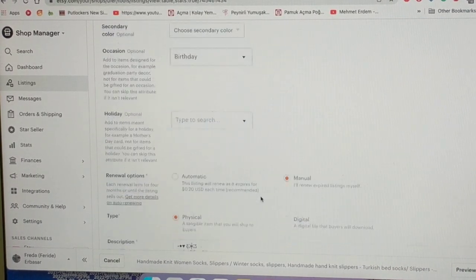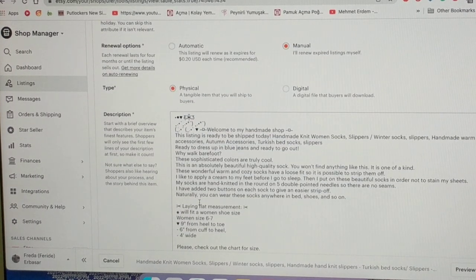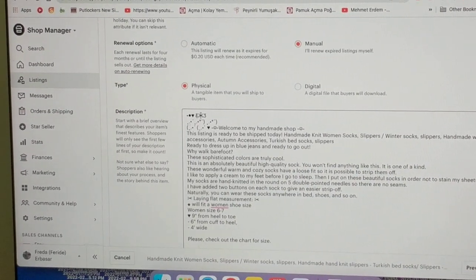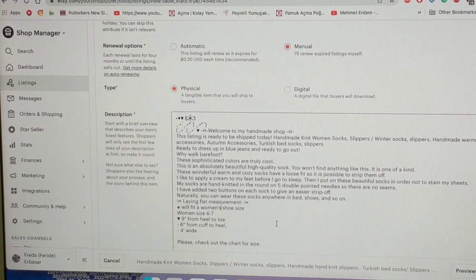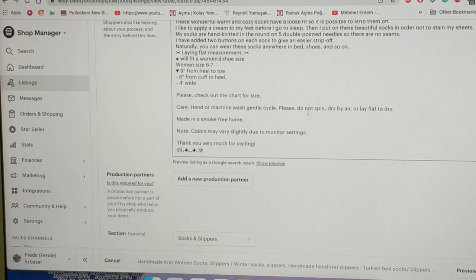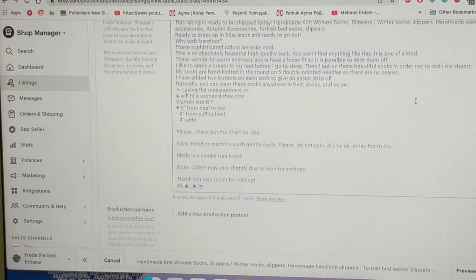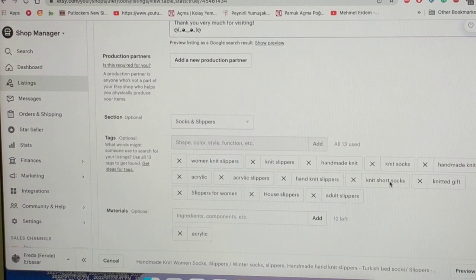I knit these slippers when I was in Penticton, BC, because I was attending craft sales, and I was going to a senior's home to sell my handmade items, so they were selling crazy. I checked my spelling, and I don't have any spelling mistakes. I have an app here that does it automatically.